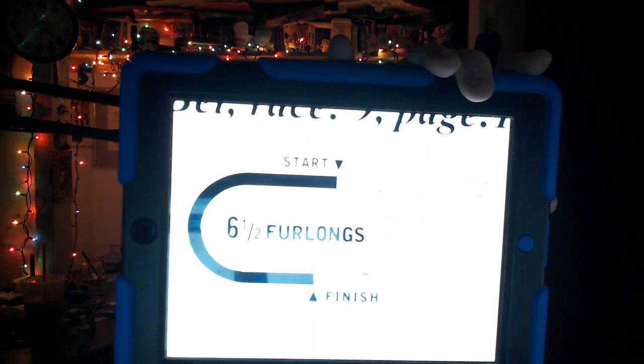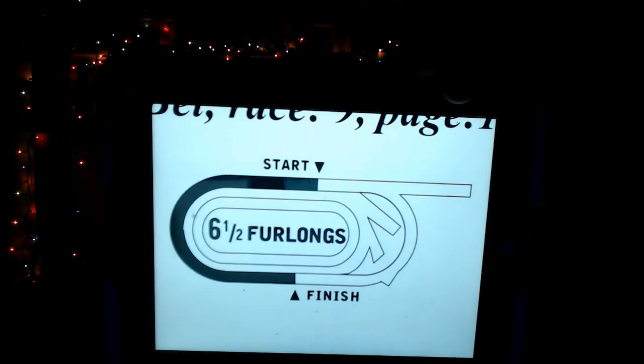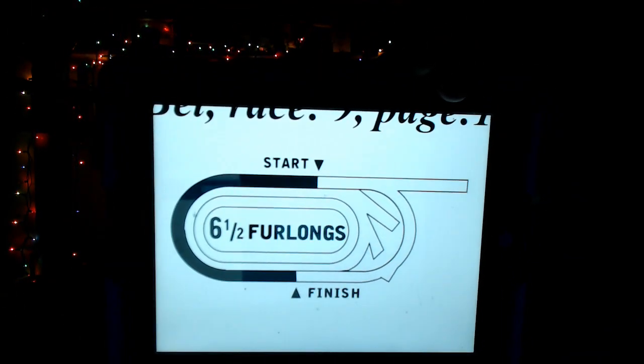The 9th race, it's the 16th running of the Victory Ride Stakes, grade 3, purse $150,000. It's your fillies, 3-year-olds here. Field of 11 horses going the distance of 1,300 meters, or 6.5 furlongs on the main track. 1,300 meters, 6.5, and I show the diagram.